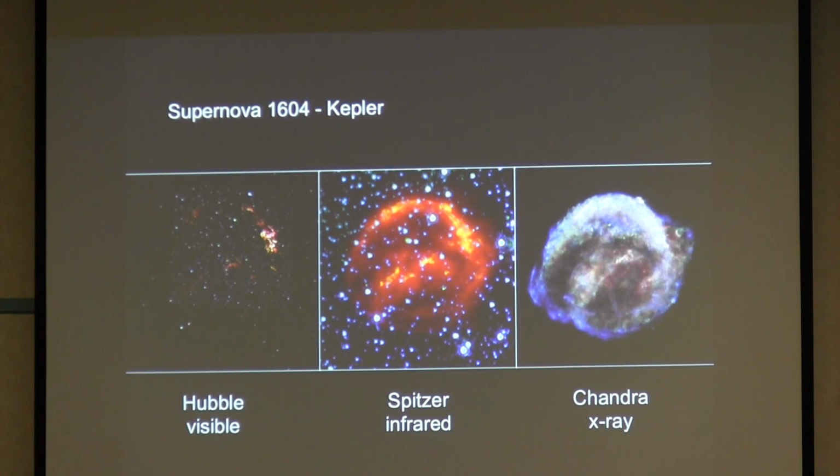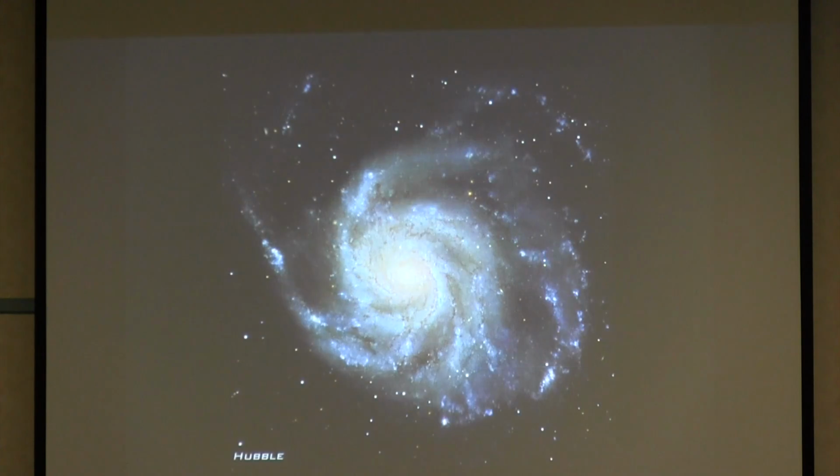If you look at the 3 main ones, sometimes the visible light is the wimpiest of the images. The infrared produces better, and the X-rays produce even more. This is a supernova remnant, okay? Visible light is kind of blah for supernova remnants. If you really want to study supernova remnants, you go to X-rays, okay? The expansion across the electromagnetic spectrum has enabled lots of new astronomy.